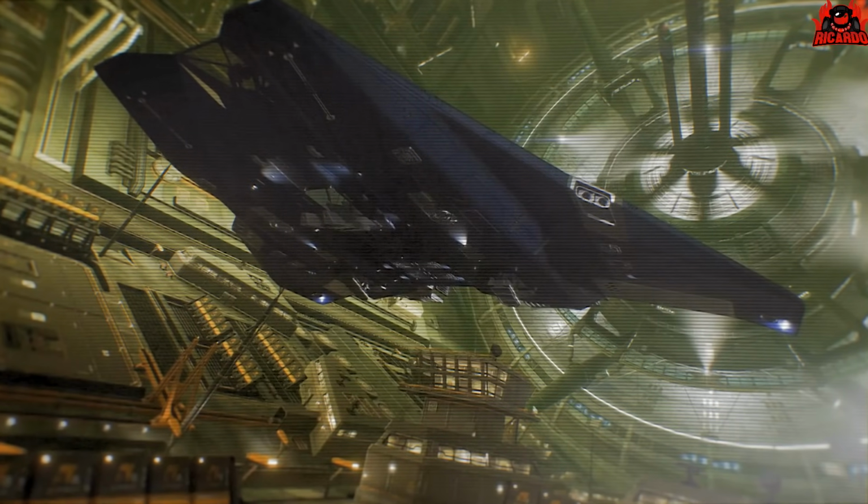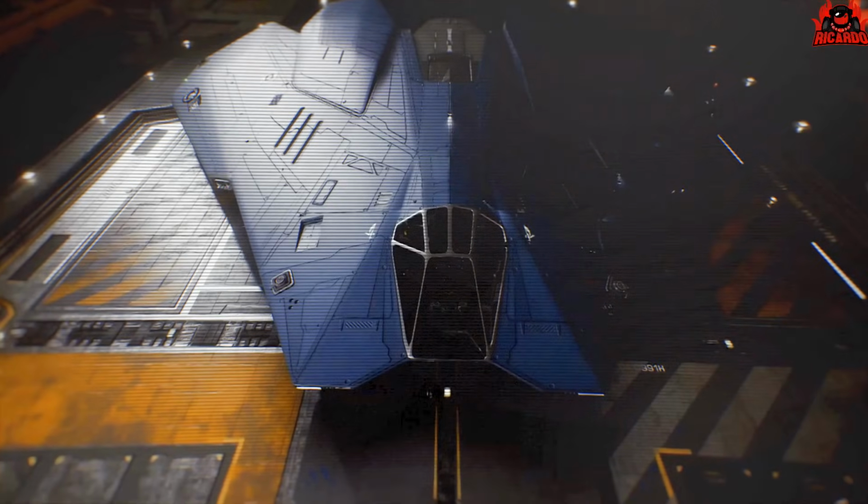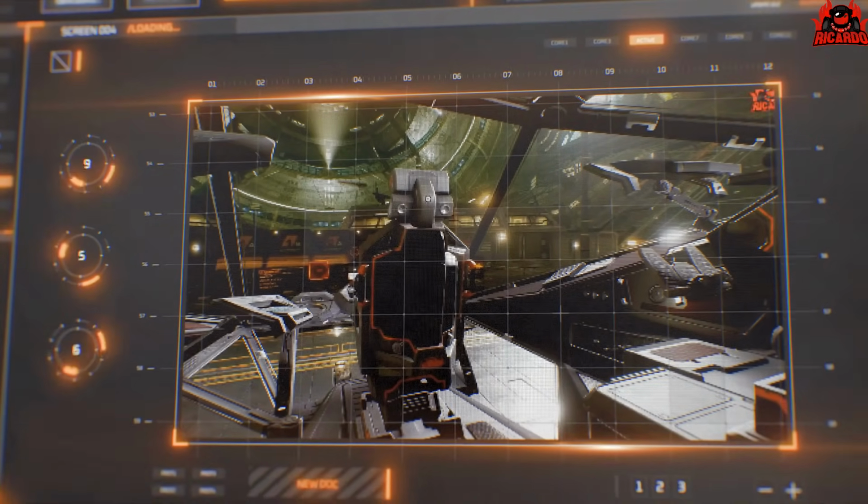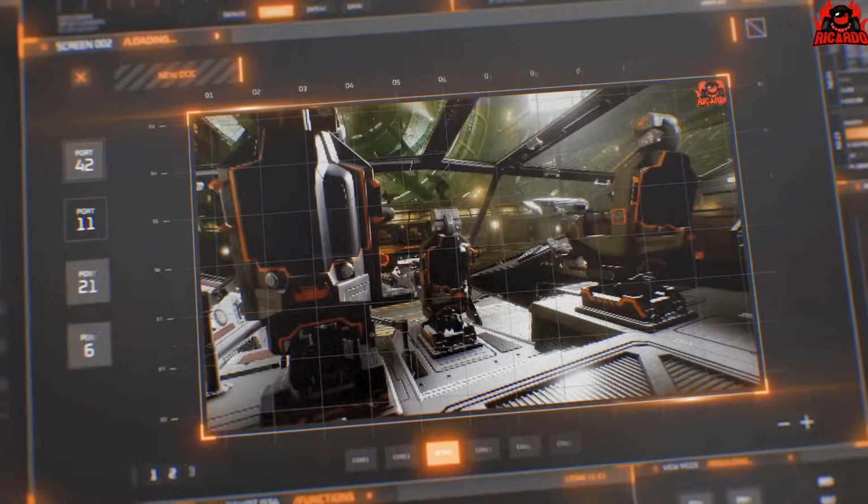Well, Frontier Development has given the partner community access to the Cobra MkV early, ahead of its December the 10th release, so we can get out there, see what it's all about, and tell you lot about it.